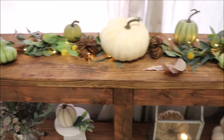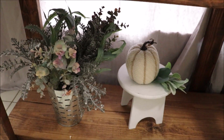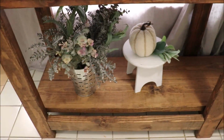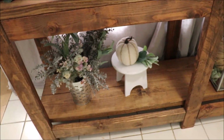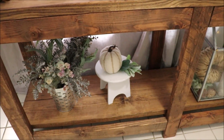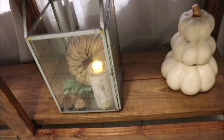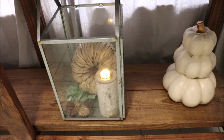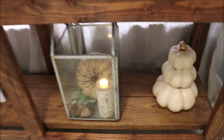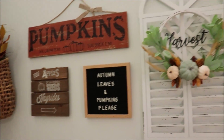The only thing that's not from Michael's are the wood pumpkin picks. Those were from Hobby Lobby last year. Then I have an olive tin bucket from the dollar spot a couple years ago with some florals from Michael's. Then that stool is thrifted, and then the pumpkin was from the dollar spot a couple of years ago. Then this lantern was Hearth and Hand last year, I believe. And then I just have some little acorns. I think those were from Michael's, and then a wood candle, faux candle, and then the stacked pumpkins were from Home Goods.